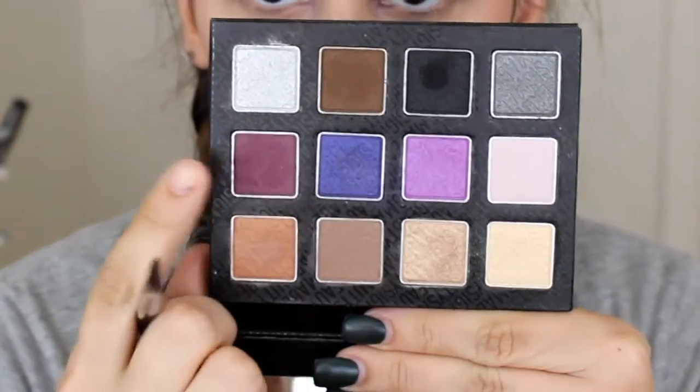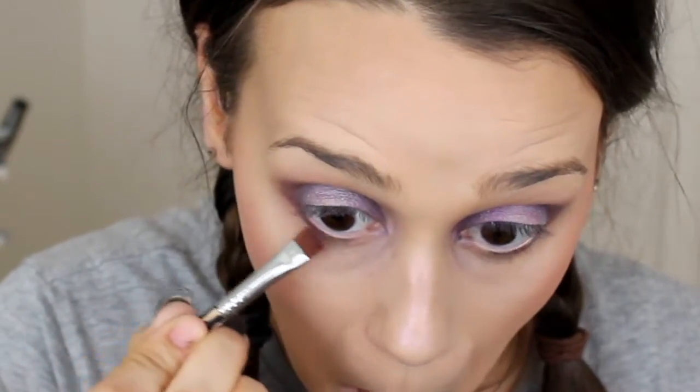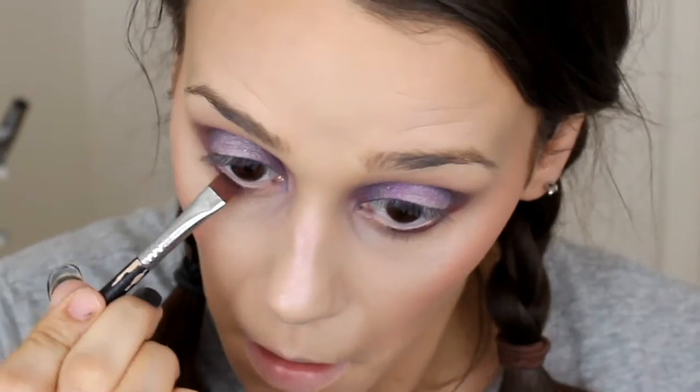But when I'm blending out, I'm being very gentle not to disturb the lid, because you want to keep those colors in place. And now I'm taking Urbanette and Boogie and VIP. I'm mixing all three of those, and I'm going to be putting them down below. I'd start out with a flat definer brush, and then I go in with like a pencil brush, and then I just smoke it out with just a fluffy brush.